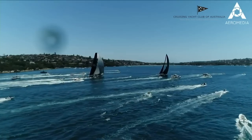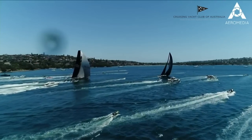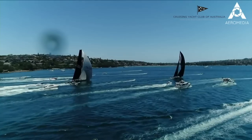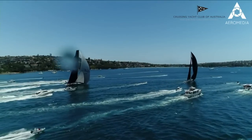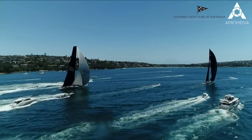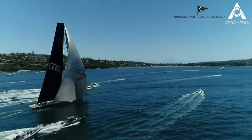And this is where it'll get tricky. Blackjack's got the puff now. He's just hoisting his jib. And Wild Oats has run out of a bit of pressure. Yeah. He could sit there and lose everything he's gained and more, or he might be one coming out of the Hermitage there that'll just get him there. He hasn't stopped anywhere near to the extent that Blackjack did, though. No. Very tricky, very light now. They're about 300 or 400 metres from the orange turning mark at Shark Island.